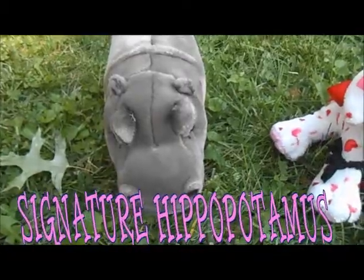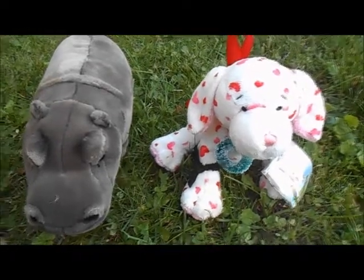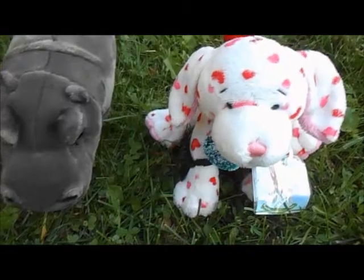Congratulations to the Signature Arctic Fox, who won the previous Webkinz Mashup. Sorry, Signature Giraffe, you lost. The two Webkinz for today's mashup are the Love Puppy and the Signature Hippo. So without further ado, let's get started. To review these two Webkinz, I have Holiday, my Love Puppy, and Dusty, my Signature Hippopotamus. This will be an interesting mashup.